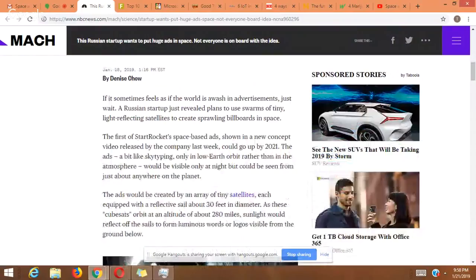If it sometimes feels as if the world is awash in advertisements, just wait. A Russian startup just revealed plans to use swarms of tiny light-reflecting satellites to create sprawling billboards in space. The first of the Star Rocket's space-based ads, shown in a new concept video released by the company last week, could go up by 2021. The ads, a bit like sky typing, only in low Earth orbit rather than in the atmosphere, would be visible only at night but could be seen from just about anywhere on the planet.